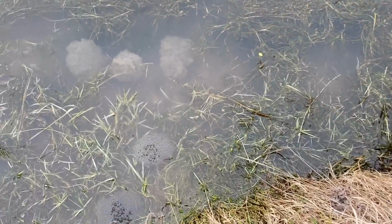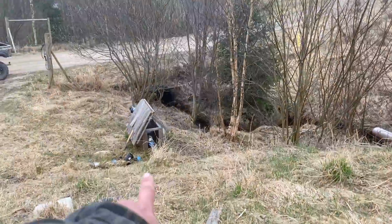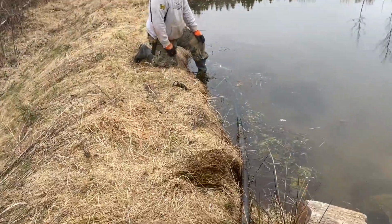Yes, first frog spawn of the year. Look at that. We are down at the pond trying to prime the market garden pump. Now it's freezing nights, so we're turning it on and then draining it again, but we want to just get the system filled up.